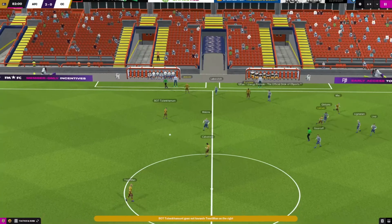Koivu looking for Mac. That one's headed away. Malone turns it over, but Gintonic gets it back. Labovic, G Fuel. Can he pick out Gintonic? Does not. Takes it himself. Now to Gintonic up the right. Into Malone in space. Malone just over the bar as Toast was slow getting there.